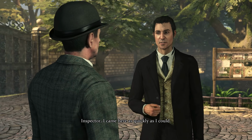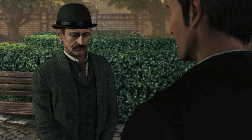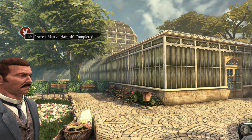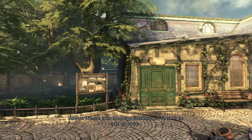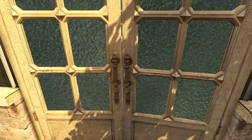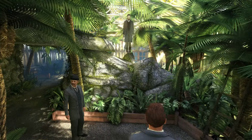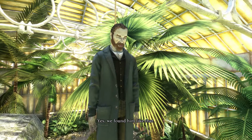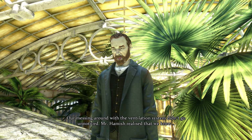Inspector, I came here as quickly as I could. Martin Hamish is in the large glass house. There's no need to hurry. Why is there no need to hurry? What do you mean, no need to hurry? Holmes, yes, we found him like that. Our messing around with the ventilation system didn't go unnoticed. Mr. Hamish realized that we knew. Inspector, could you arrange the body, please? I should like to examine it.